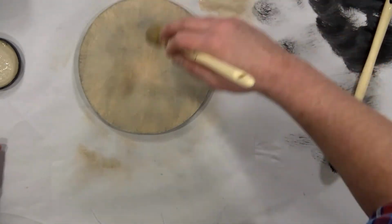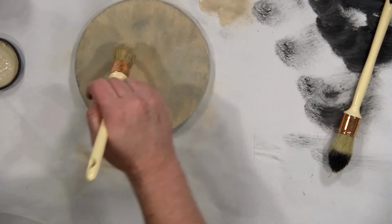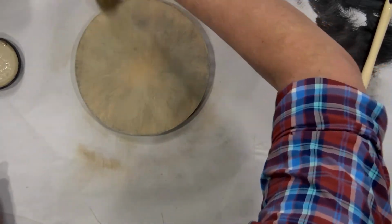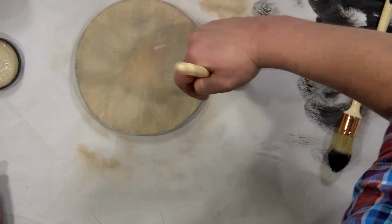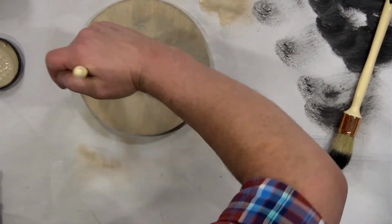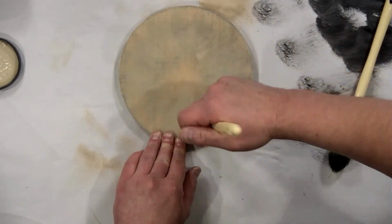Okay, so I don't really need to dry this because it's drying pretty quick because we dry brush it. But I am just going to keep adding a little bit more, and then we're going to lighten it up even more with adding a little bit of white on top of this. But we do want to dry it really good before we do that.